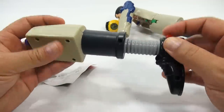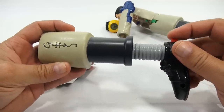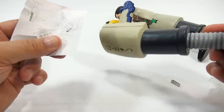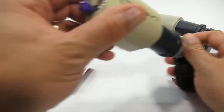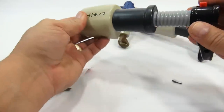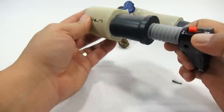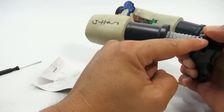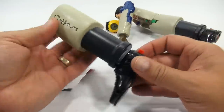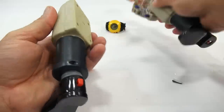I don't see anything turning on. Looks like it's a switch that goes up and down. And it looks like there's a potential flashlight in the end here. So this makes the connection to the battery. So let's see if I can get into this. Let me put it on him.